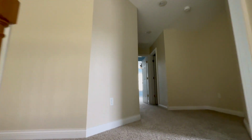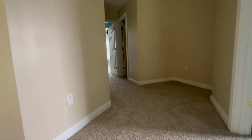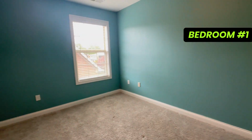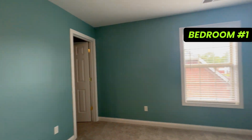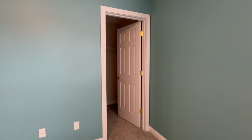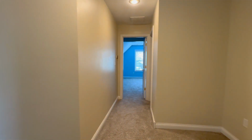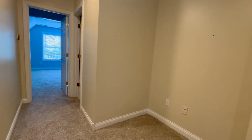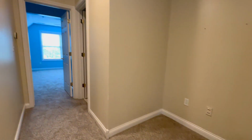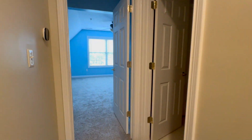Let's see what we can find. Now it is all carpeted up here. Now this is our first bedroom. A bluish color with, looks like a walk-in closet. Nice size for a kid's bedroom. Kind of got this little area here that you could have for a desk or maybe a small office space.